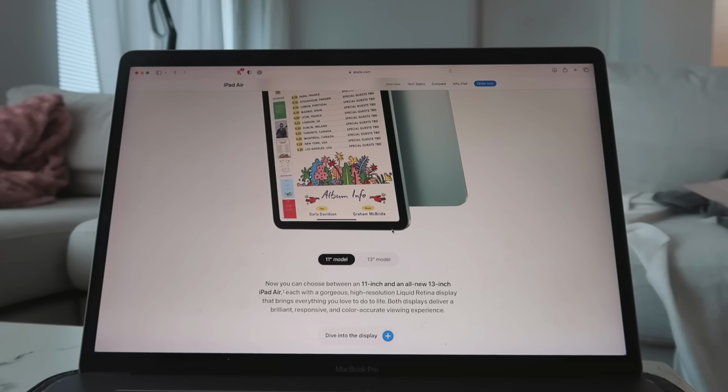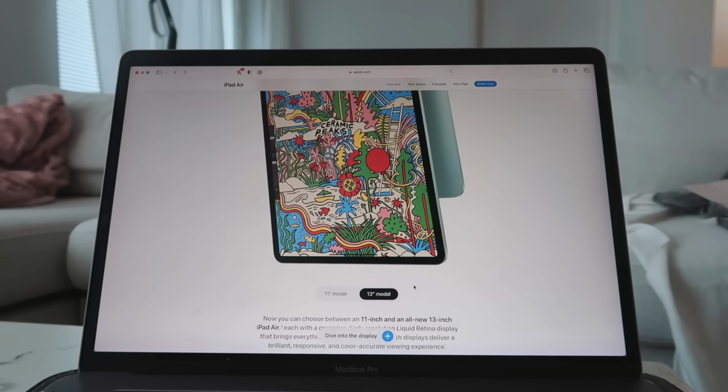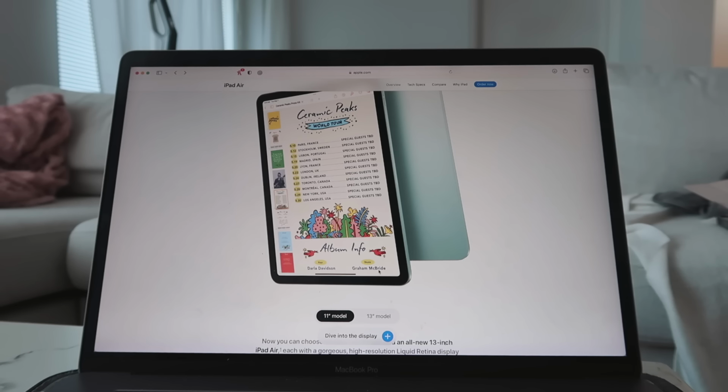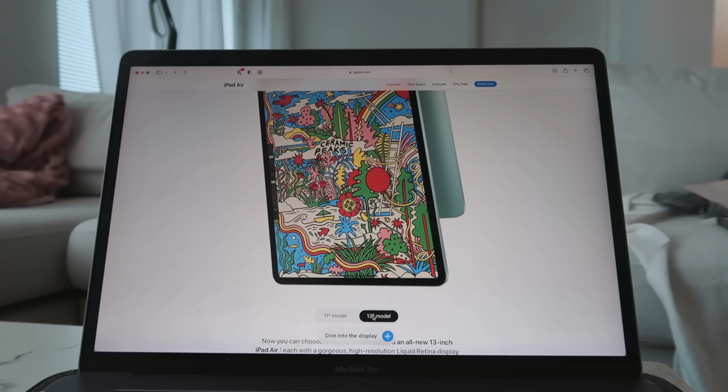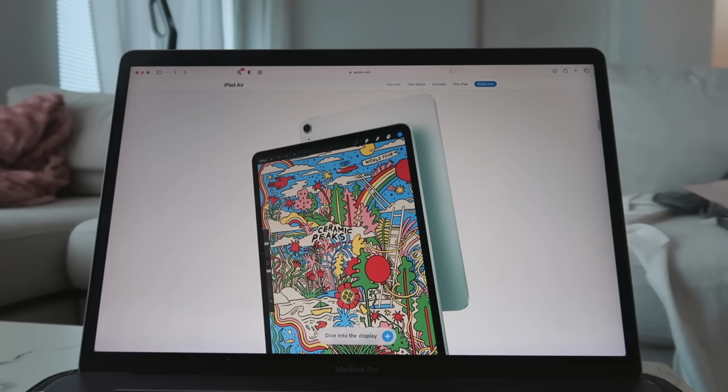And then we can also choose from 2 different sizes. We have 11-inch and 13-inch. So I love that they made the iPad Air into 2 different sizes, just like the iPad Pro. So even if you're a student and you want to get an iPad Air but want to have the 13-inch model, you can actually do that now. You don't have to get the iPad Pro to get the bigger screen.